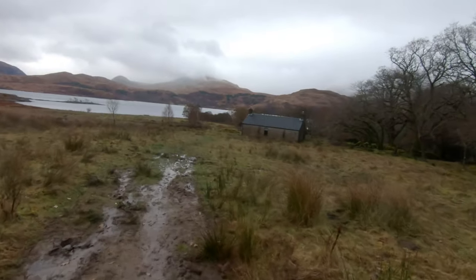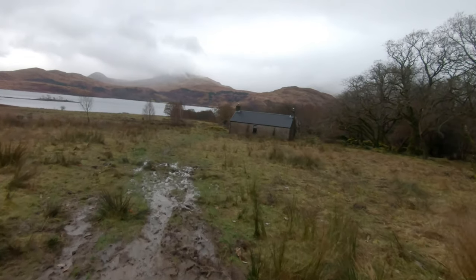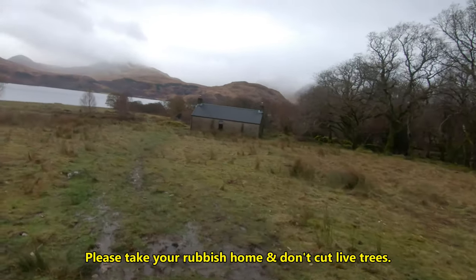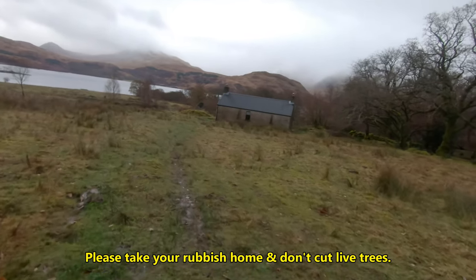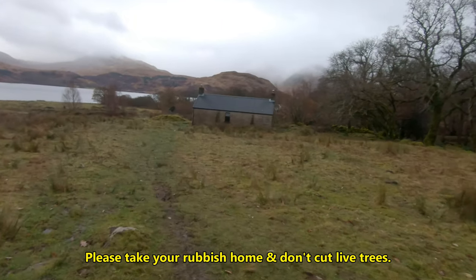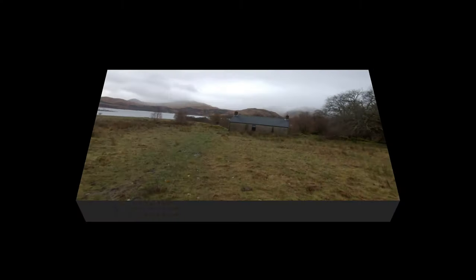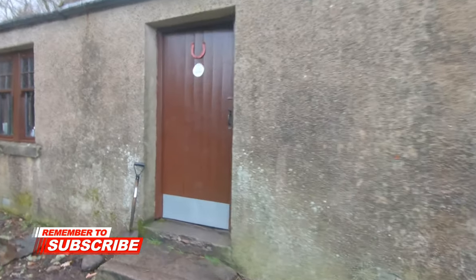Right, here we are, just about. Been walking for just over an hour. It's all on a good track, and then just this last little section, a wee bit wet underfoot, but nothing too bad. So let's see who's in the bothy. Here we go. Hello. Hello.